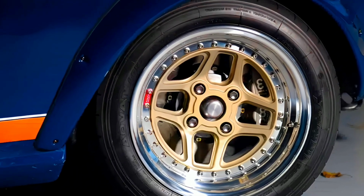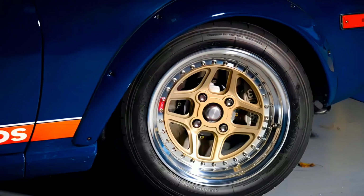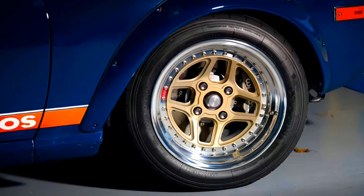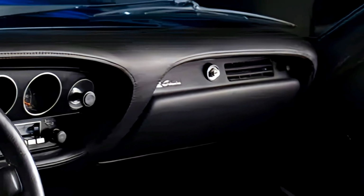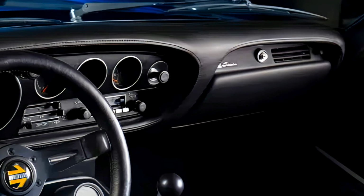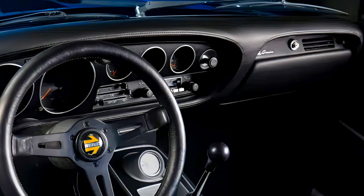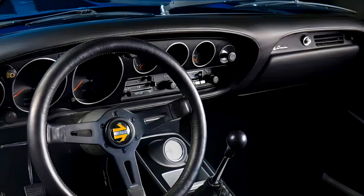Wheels and tires: custom 3-piece wheels with titanium hardware, 205/50R15 front, 225/50R15 rear Yokohama Advan A052 Extreme Performance tires. Transmission: Toyota W55 5-speed, Driveshaft Shop carbon fiber driveshaft, X clutch with lightweight flywheel.